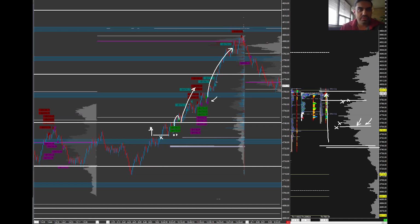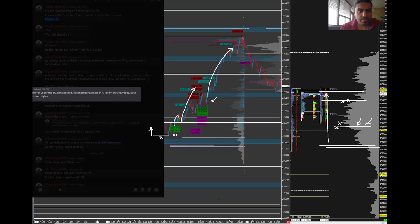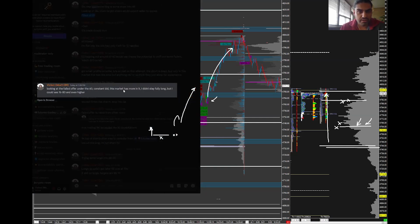You can look at some of these individual parts, but looking at this, what I was saying here on yesterday's session, failed offer under 60, constant bid. This market has more in it. I didn't stay fully long, but picked some up. I want to see around 80, even higher. This was from when we were trading into that mid 60. So there was a plan for another 20 points to the upside and more based on just continuous acceptance of distribution. So understand this strategy gives you a lot of information.